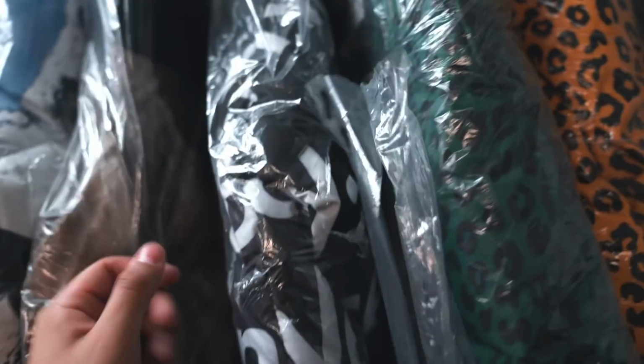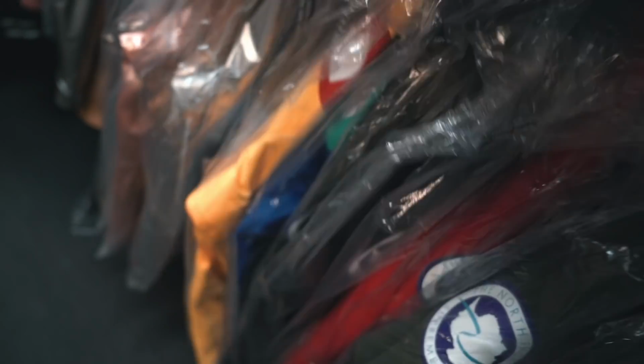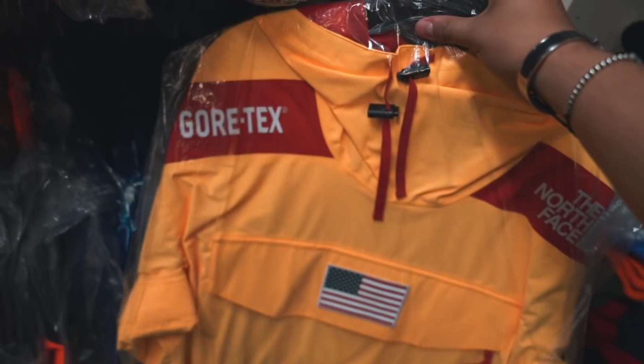Leopard yellow, leopard green, BAM jacket, fur with no sleeves. Mountain. Oh, here's all this parka. So we got green TNF fleece, blue, red, black pullover, black, green, blue, yellow. Mountain parka. I actually like this yellow. Should have done a fit pic with this outside McDonald's. What a vibe that would have been.